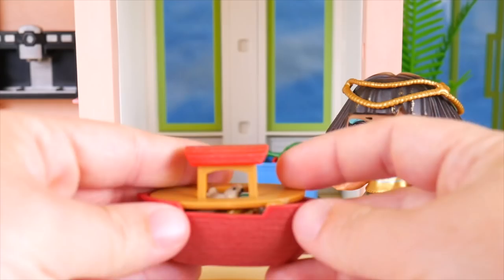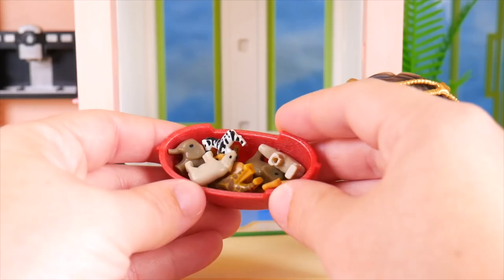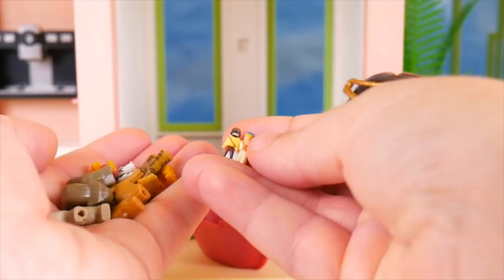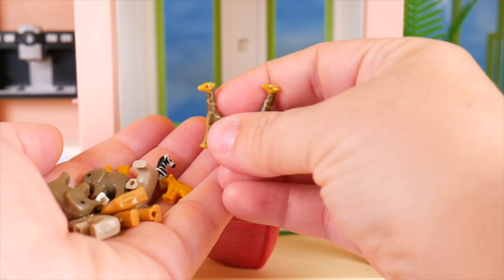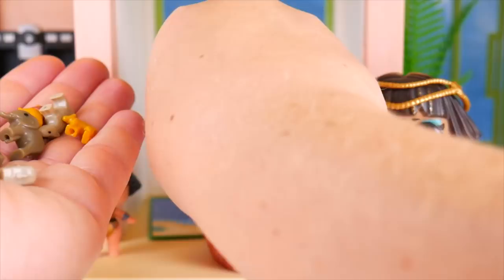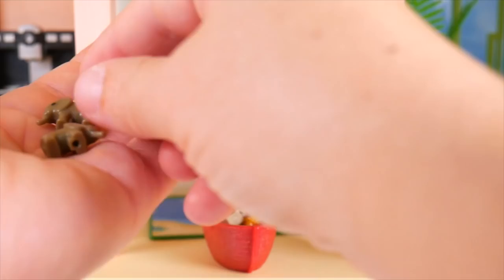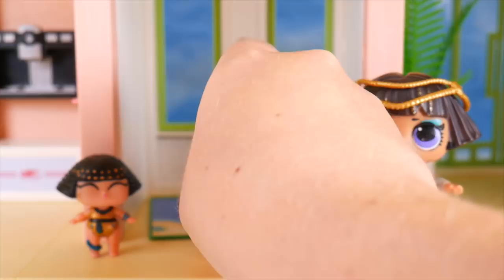Then we also have this. It's a little ark, a boat. If I take the lid off, you can see there are a bunch of animals inside. Let's check out what we have. First, we have the little people that are taking care of the animals in the ark. And then we have two of everything. Two giraffes, two zebras, two camels. Here's two lions, a male and a female. Two rhinos, and finally, two elephants. And then you can put the lid back on, and they can sail away over the water.